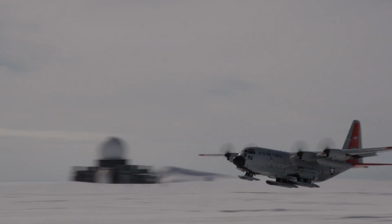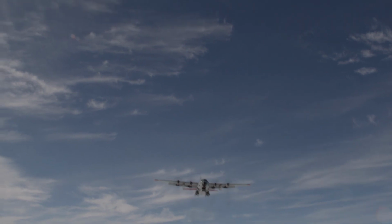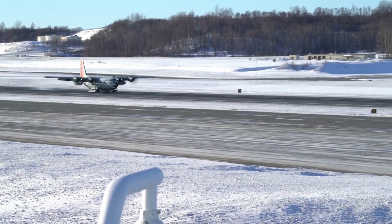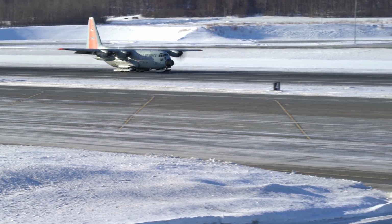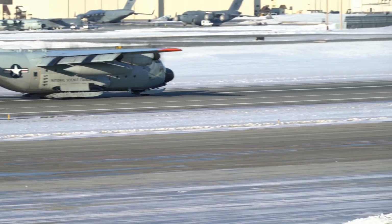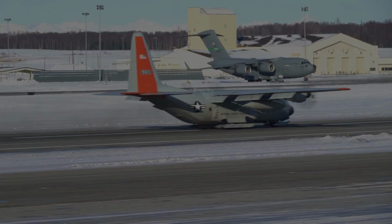When it comes to extreme environments, the LC-130 variant stands out. Equipped with skis, this Hercules has been a lifeline for Arctic and Antarctic research stations. These specialized planes transport scientists, supplies, and equipment to some of the most remote and barren places on Earth. The LC-130 proves that even in the harshest conditions, the Hercules gets the job done.